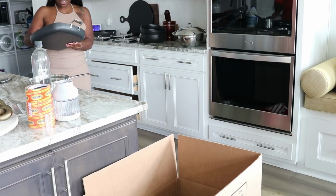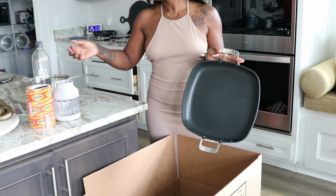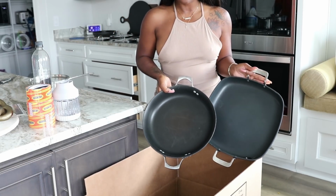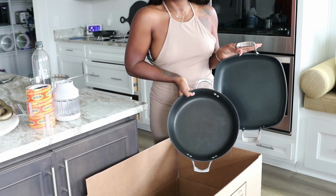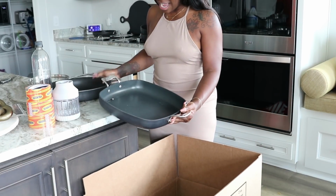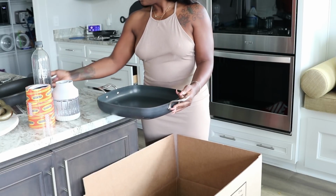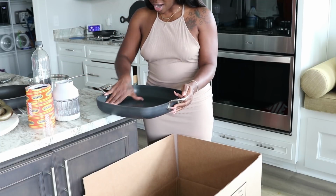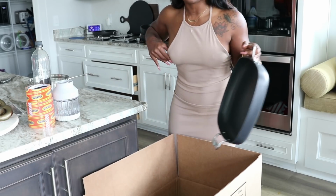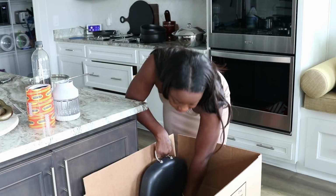Okay, look, you guys, I'm going to show you real quick. This is All-Clad, and this is Casanova. Y'all see that? The coating is even a little different. I don't know if you can see it. This one has like a diamond coat in it. This one's just matte. But they both have a lifetime warranty, so if anything happens, you can call it in.